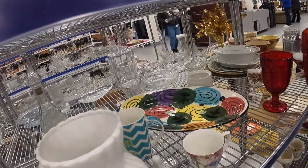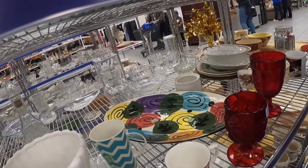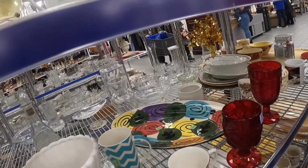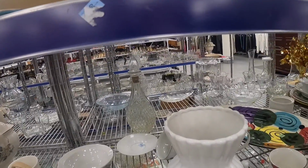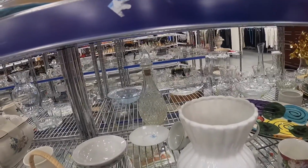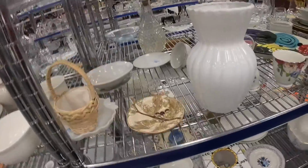And the red glass was nothing exceptional, so it stayed. I can tell I'm a little short. I can't see what's on the top shelf.